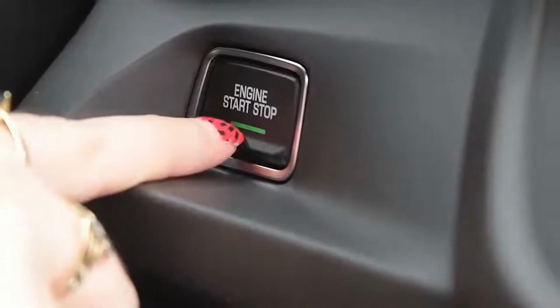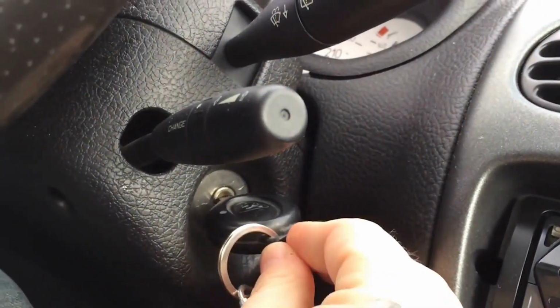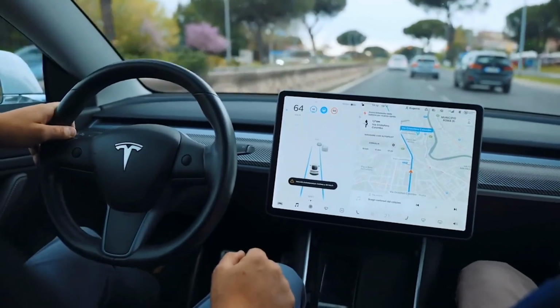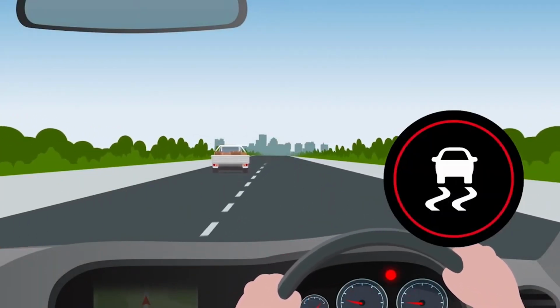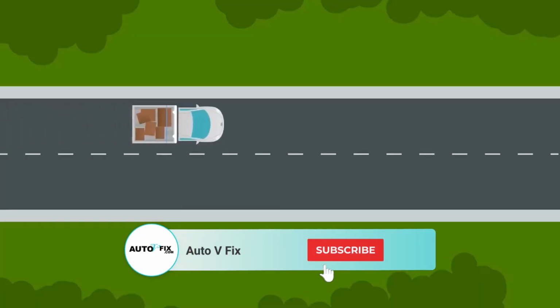Step 5. Verify and follow up. 1. Turn off and restart the vehicle. Once the codes are cleared, turn off the ignition, wait a moment, and then start the vehicle again to ensure that the ESC warning light does not reappear. 2. Check if the light returns. If the Service ESC light turns on again after a short drive, this indicates that the underlying issue is still there and needs further attention.